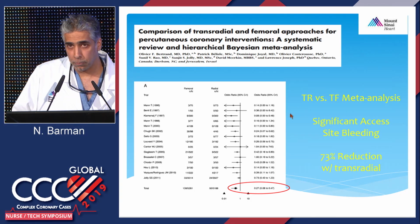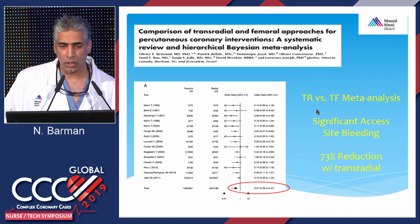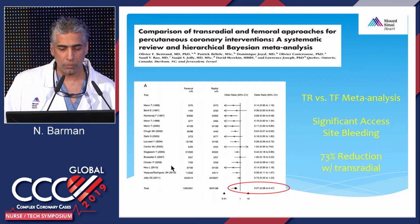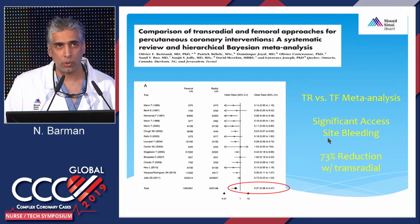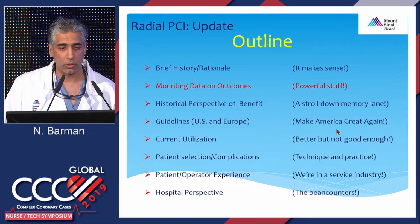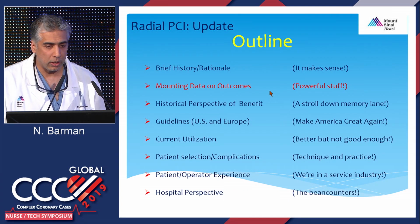This just shows the effects of transradial versus transfemoral. Again, this has been repeated many times. These are several different studies, thousands of patients. There's less access site bleeding. Even the transfemoralists don't debate this. There's a 70 to 80% reduction. So all that history and rationale is there.